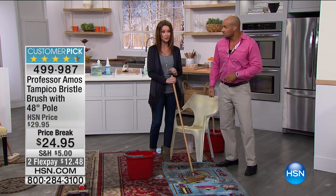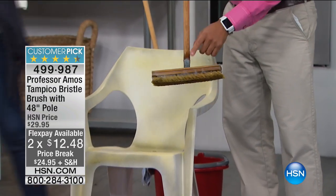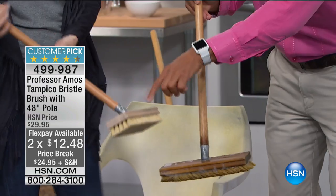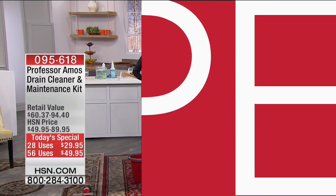Brush. New and improved brush. Like you were saying, it's really a great brush. 100%. 48-inch pole, galvanized tip. It's going to last you for a lifetime. And you got 20% more product. Look at that. That's what it's going to look like. You get to use this in the shower. You get to use this on your RV, your car, everywhere, patio, anything.